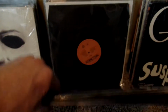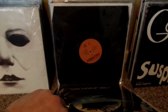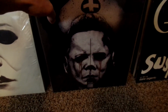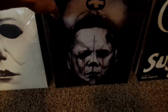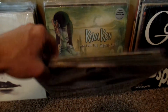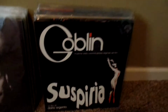Cool album there. Sometimes I put some of my records outside of the jackets so they don't break the jackets apart, especially on the more expensive ones. I put them in a harder plastic and keep them aside. I think most of the rest of these you've probably already seen. Juno. What else do we got back here? Some Tiki music. Dead Man's Bones, a Ryan Gosling thing there.